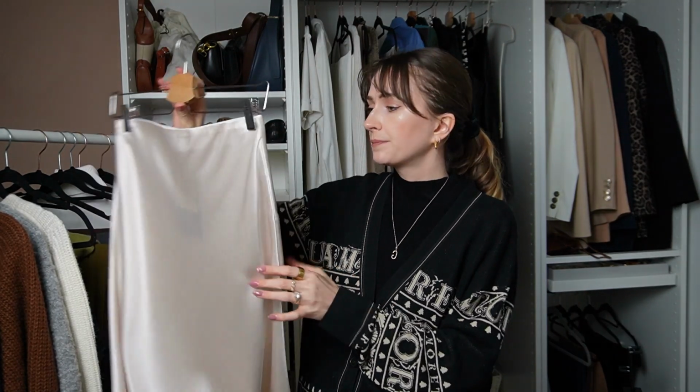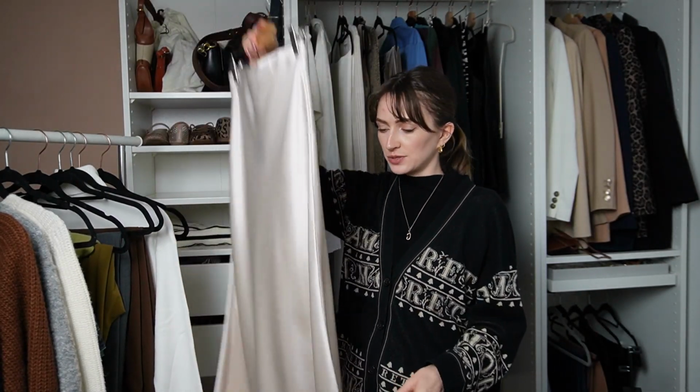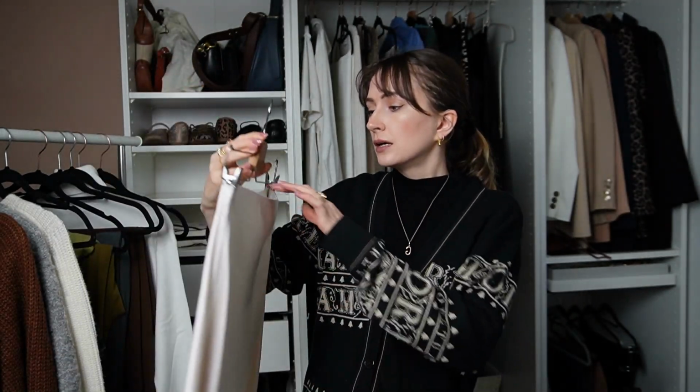And then last but not least, I have at least one of these skirts in my autumn and winter wardrobe every year, and in my summer wardrobe too. It's just a really simple slip skirt. This one is extra long, so I'm very excited to wear it. It's more of an ankle grazer, midaxi length, in this beautiful ivory champagne shade.